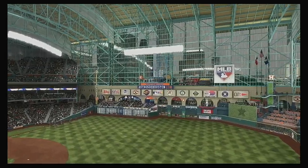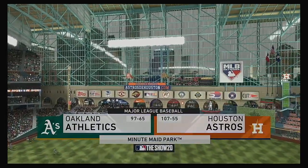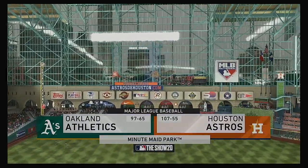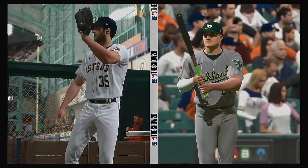MLB The Show's coverage of Major League Baseball is on the air. Ought to be a good one here between the Oakland A's and the Houston Astros. It's Astros Baseball, and it's next on the show.